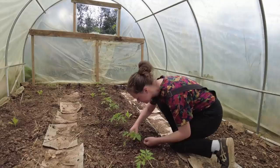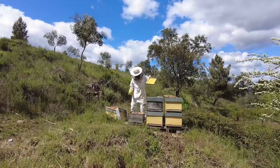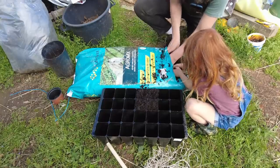Very pleased with that. First swarm. Kind of overwhelming when we can open a new tool that we want.